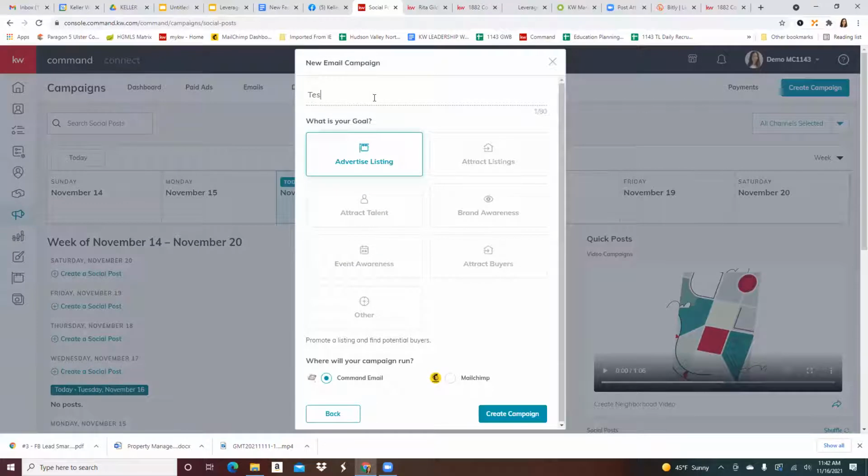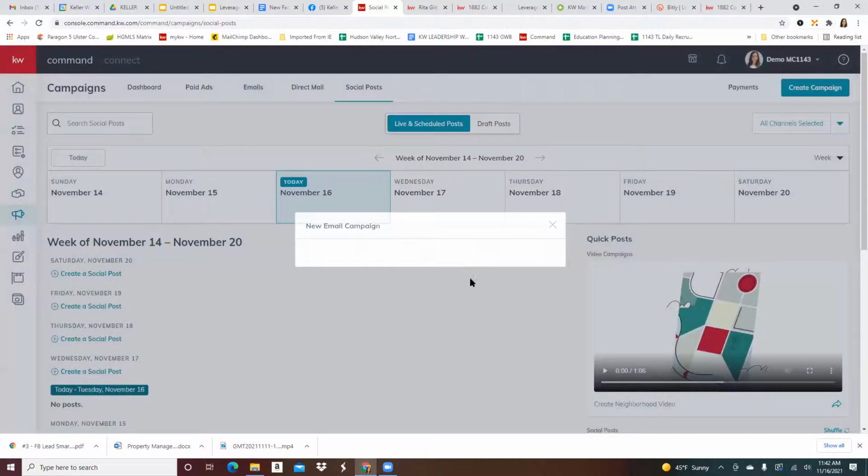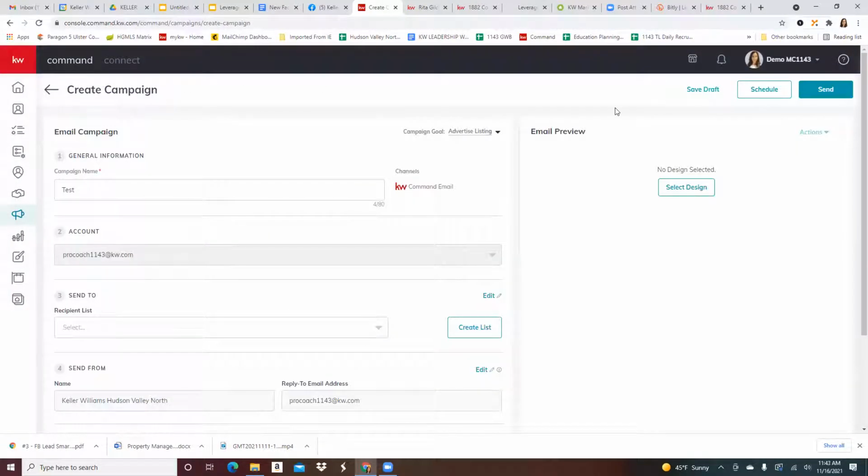Again, you want to go in and set up the information. You can connect it to MailChimp, although Command email works the same now. So you go into here, and this is where you can send out just listed emails to your sphere. You can send out just listed emails to your old Facebook leads.